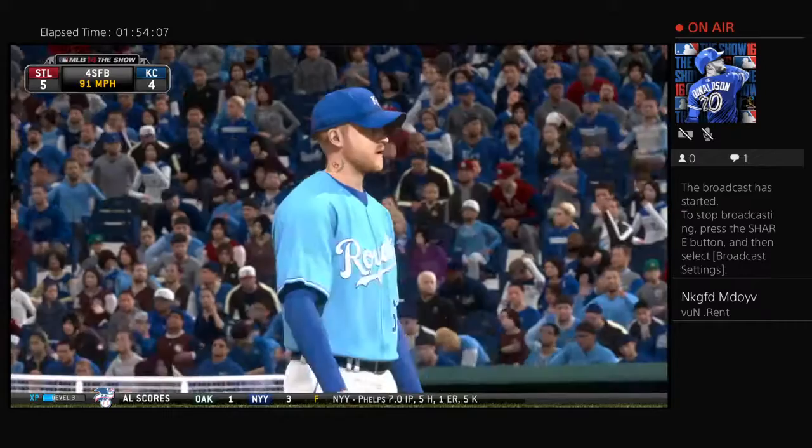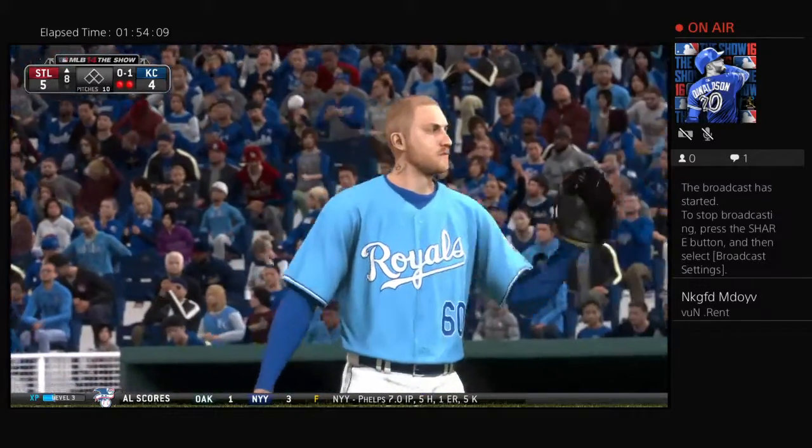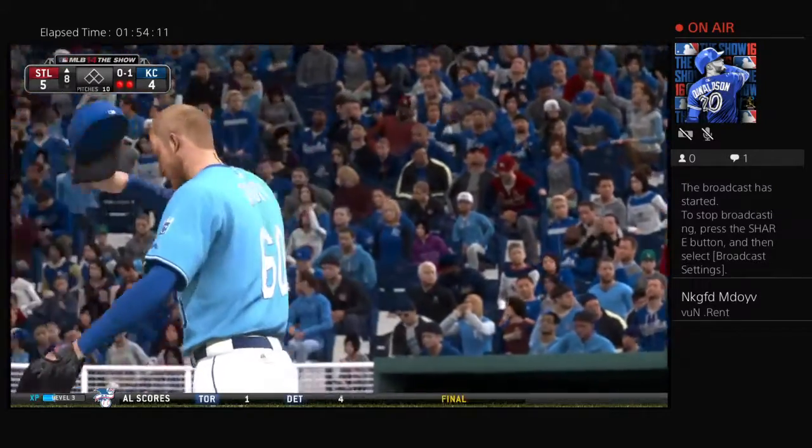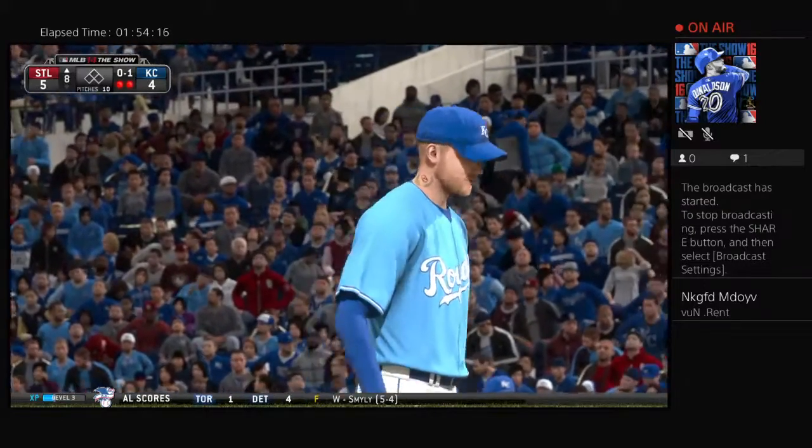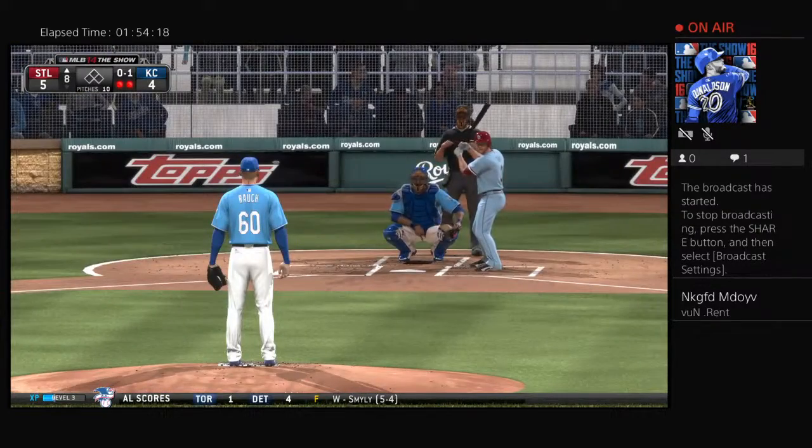Good fastball that time by Roush as he gets ahead. No balls and a strike. Really a good job so far by this guy out of the bullpen. Yeah, he's come in and really put his stamp on this game. He's thrown a lot of strikes. That's what you want.